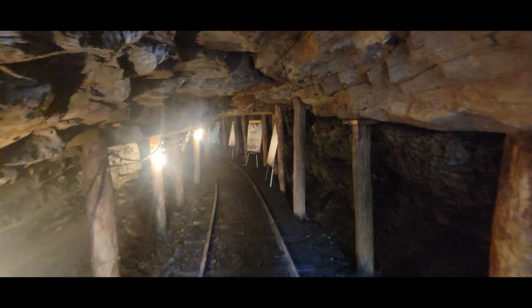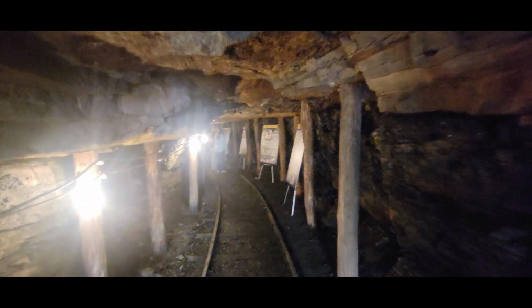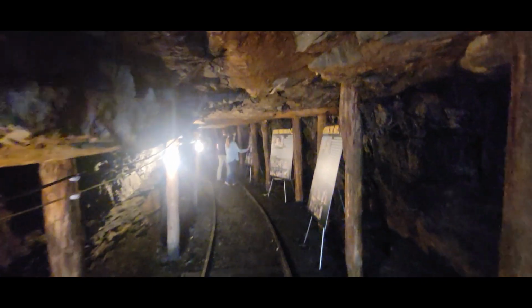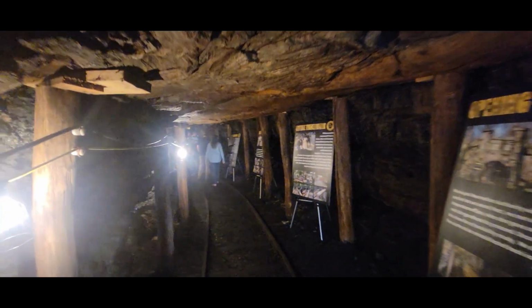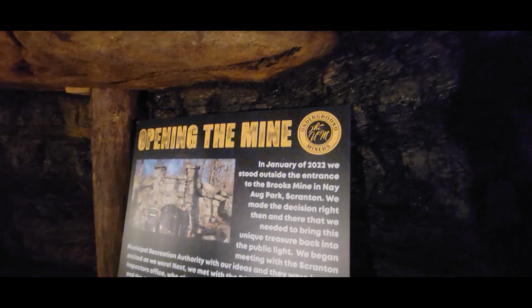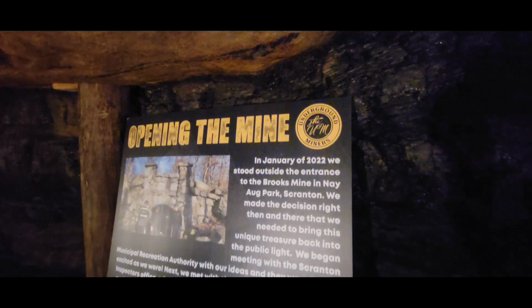I don't have any lights on. I'm just going by what they have here. Now, there is coal in here, but this was never used as a mine. This was more of an educational attraction. This was reopened 50 years after it closed in 1975 by the underground miners.